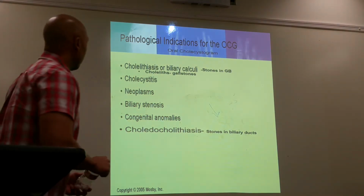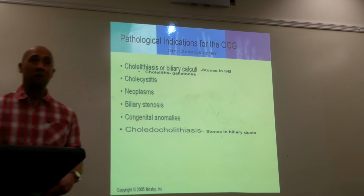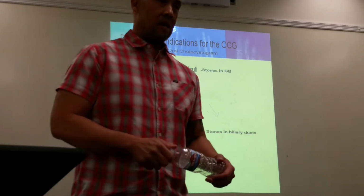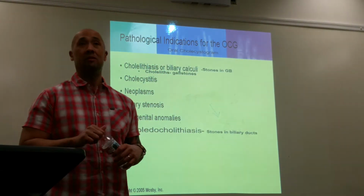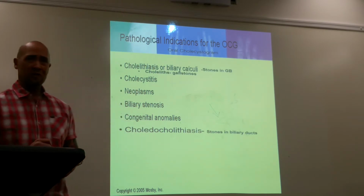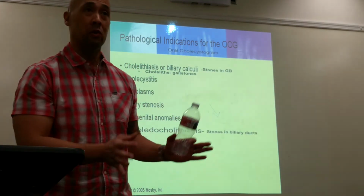All right, so pathological indications for an OCG. What an OCG stands for, original gangsta. OCG, oral cholecystogram. It is a study of the gallbladder. Oral is in there because the patient the night before is going to be taking pills that have barium or iodine. It's contrast pills. So when they take those pills, the contrast will eventually make its way into the gallbladder. So they come the next day and we'll start taking pictures of the gallbladder. But like I said, not common now, but they still do it.